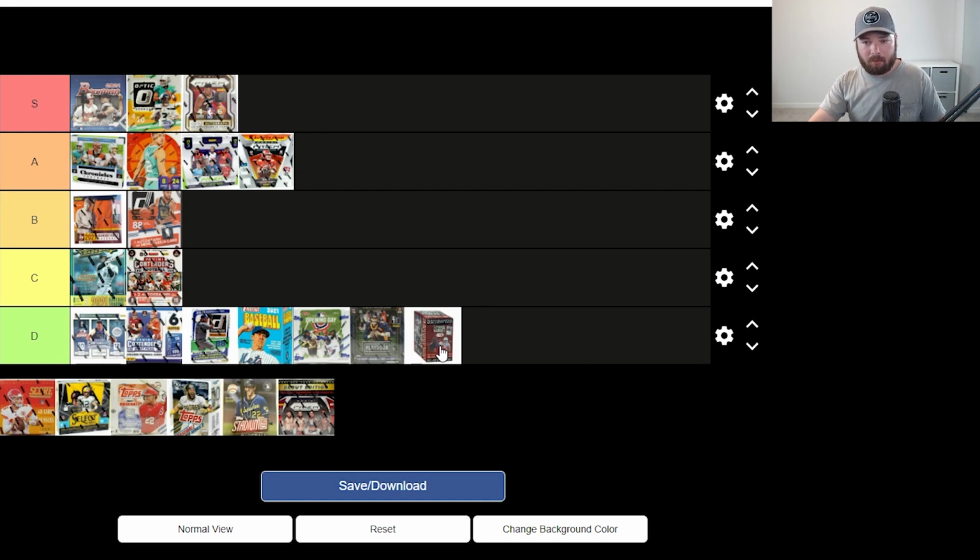Okay, Sage Premier Draft gets an F, D, F, whatever. This set comes with a complete set in like a little box. It doesn't even come in a pack. And then you get 2 guaranteed autos. Both of them are trash. Value's not there. It gets a D.